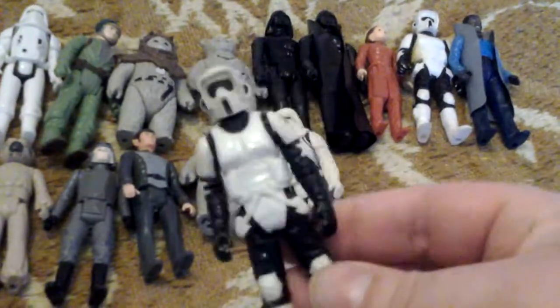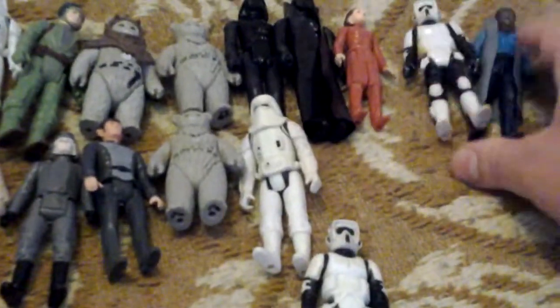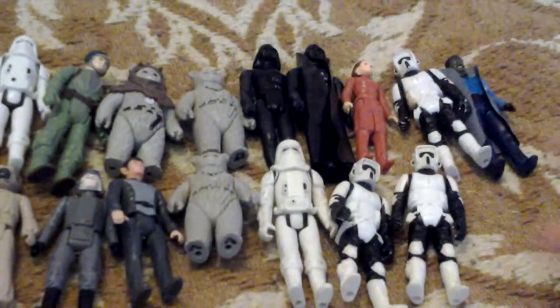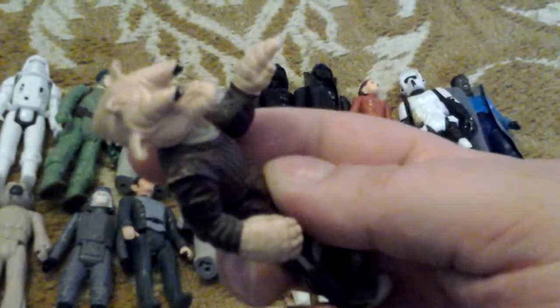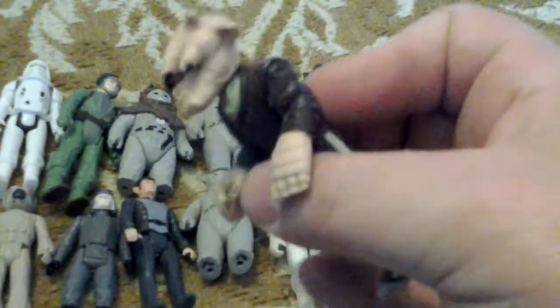We've got another Biker Scout. He's a bit scratched there, but he's better than the back on the last one. The last one's all yellowy and scuzzy. We've got another Biker Scout. This time he's nice. We've got Yi Rees from Jabba's Palace. Bit of paper. Oh dear. Now this one's got a condition that you often find on these vintage figures, which is an easy fix. It's called frosting. It looks like dust at first, but it isn't. It's like a fungus, like a spore that starts to grow on these figures if they've been in an attic. But we can get rid of that, and I'll show you how in another video.